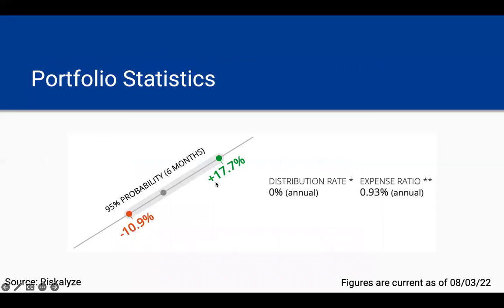So now moving on for more of the portfolio statistics. These numbers are generated by the software Riskalyze again, and they represent with 95% certainty the likely range of returns over the next 6 months using historical data. So again, say it's the year 2020 when things were going very well, or 2021 even, this portfolio might be up as much as almost 18% over the next 6 months.